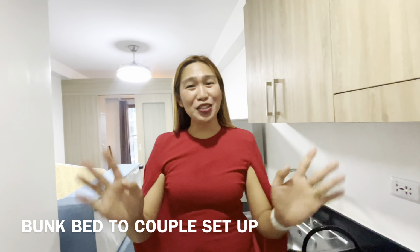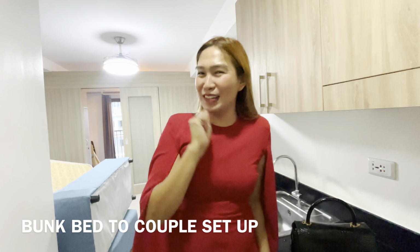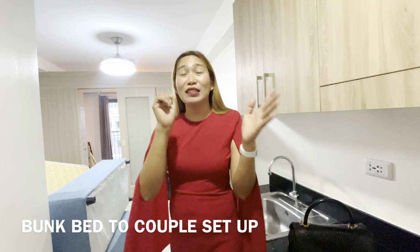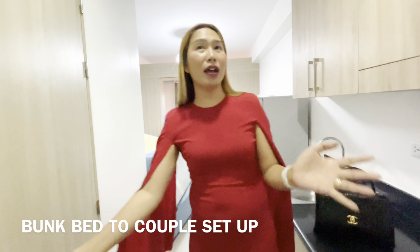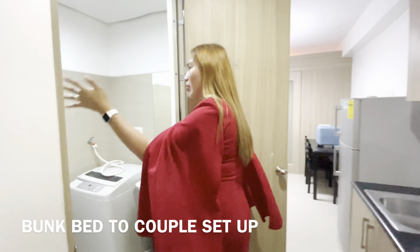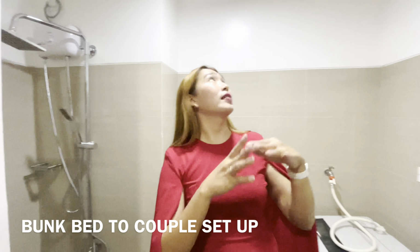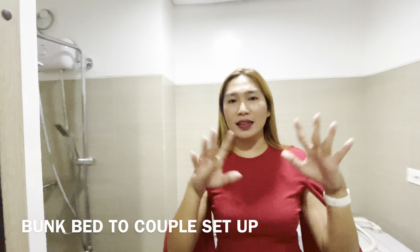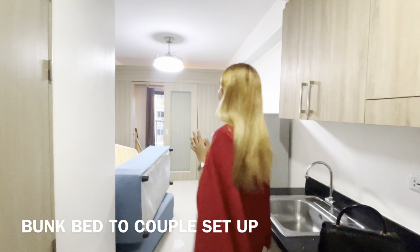And of course, this one is actually because sir, my friend is Sir Alex, I guess, a husband and wife. Thank you so much. And this one is a staff house before, but now I really have to change it for the couple setup. Ayan, this is a toilet and bath. So the toilet and bath is the same. All things, they're the same. So I don't have to change anything from here. Then the thing is, I only have to change this.